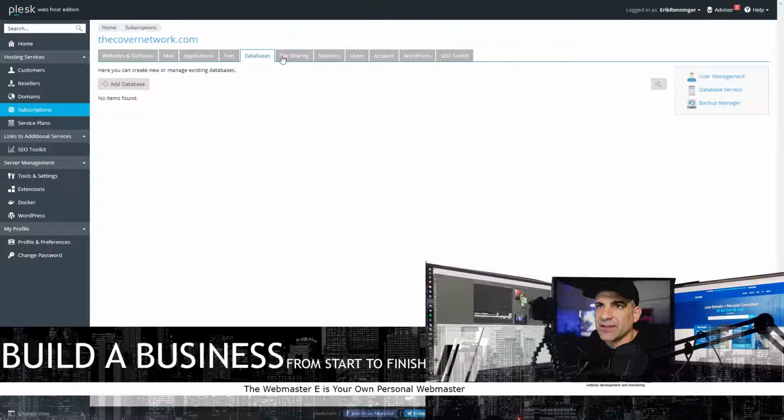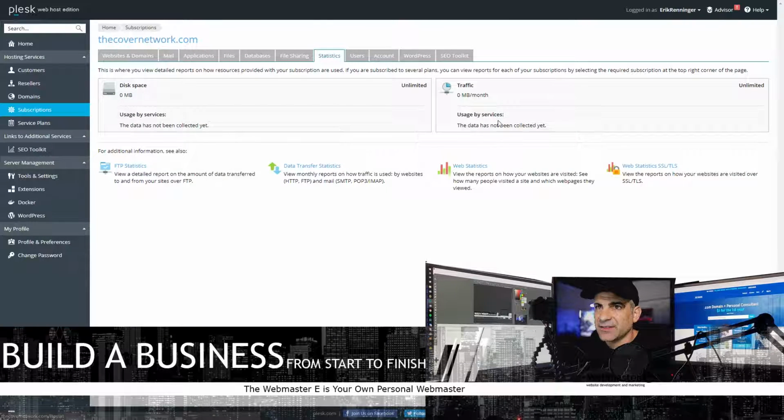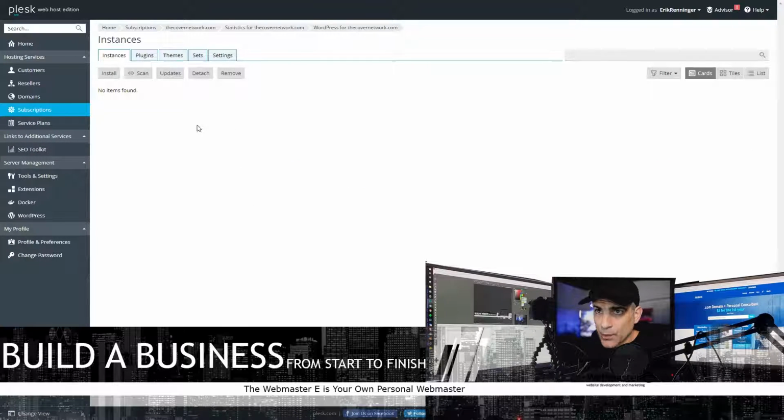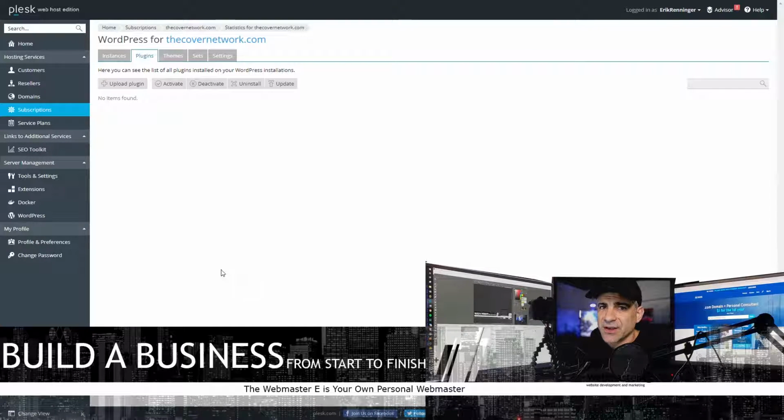So this area here in the tool set is all different things. And when we configure the statistics, that will be there too. So you'll have all your statistics and information, traffic, web analysis, all that good stuff. There's also some WordPress settings in here. When you install that, there are some things you have to do, what's installed on that domain. So it's another view. You don't really need to know how to do this, but it's always good to have high-level access to understanding what's going on there. So let's go back and into the subscriptions.